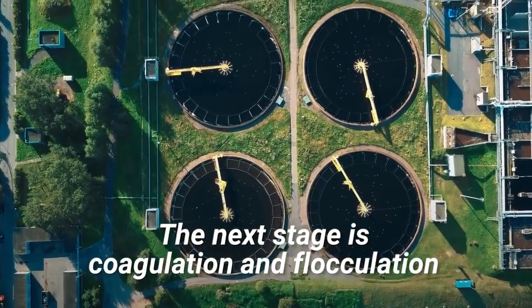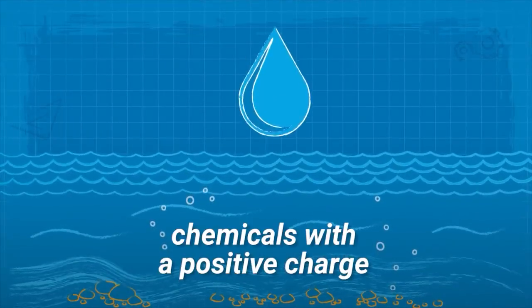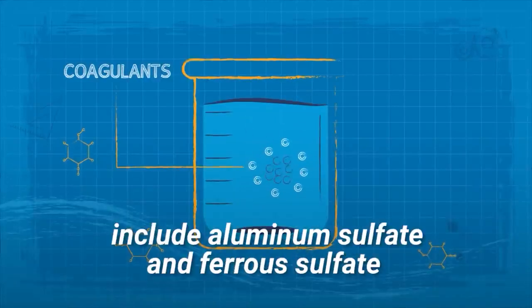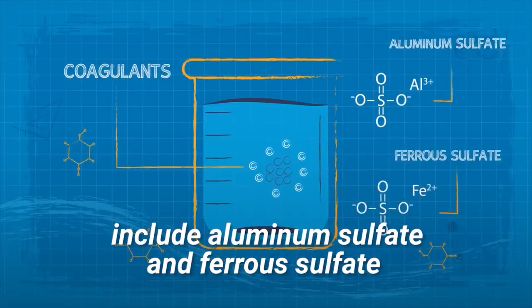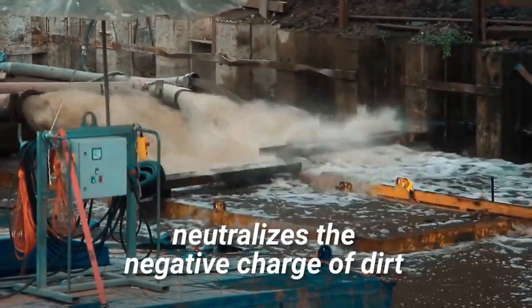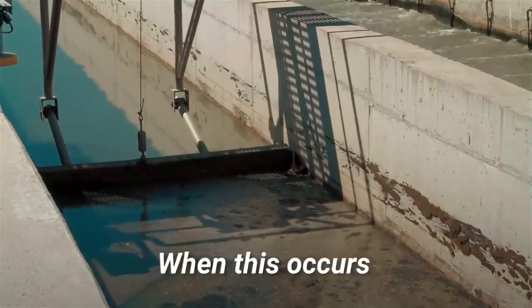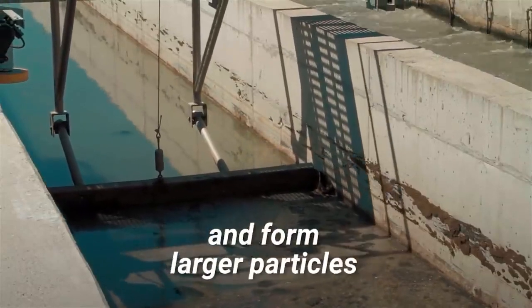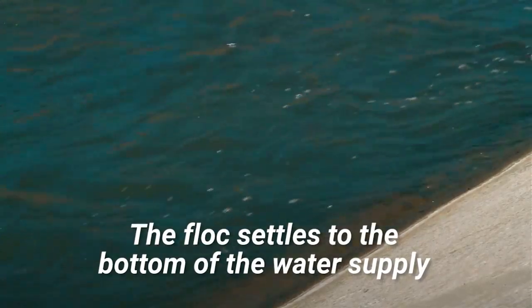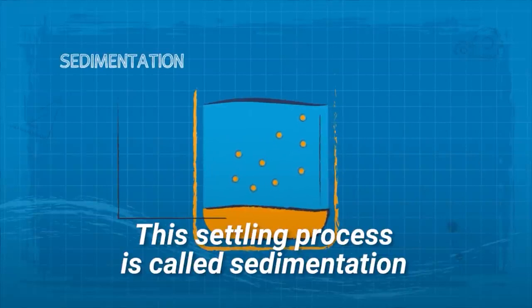The next stage is coagulation and flocculation. In this step, chemicals with a positive charge are added to the water. Commonly used coagulants include aluminum sulfate and ferrous sulfate. The positive charge of the chemicals neutralizes the negative charge of dirt and other dissolved particles in the water. When this occurs, the particles bind with the chemicals and form larger particles called floc. The floc settles to the bottom of the water supply due to its weight. This settling process is called sedimentation.